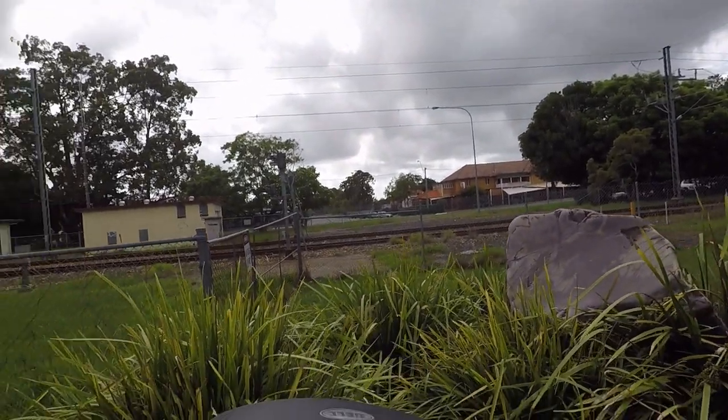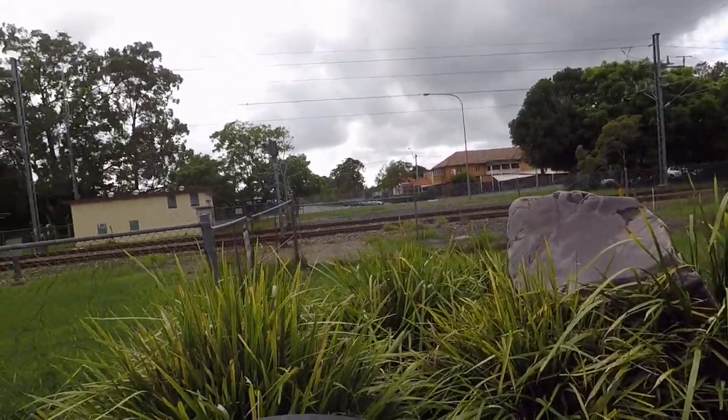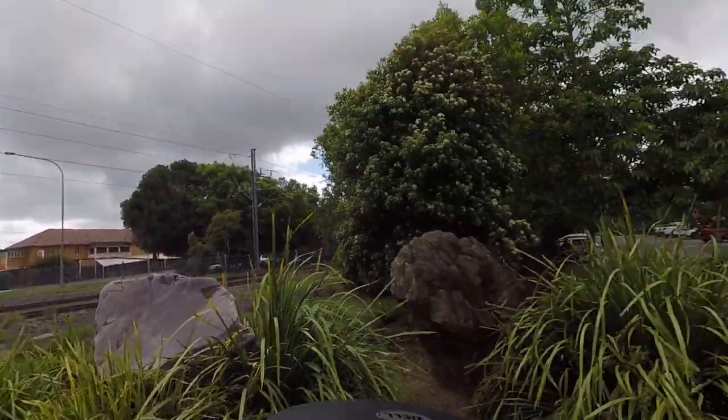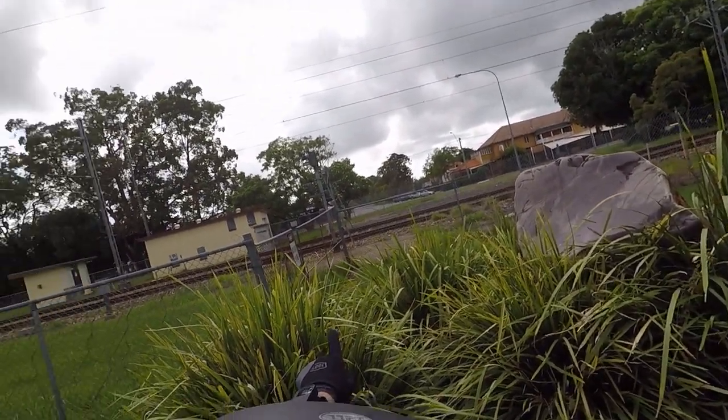This is where the original rail crossing was, but they put this great overpass in to get rid of the rail crossing, you know, because they're trying to get rid of all rail crossings. And of course, it divided the town. Over to the left here, there's a mail shop on the corner.